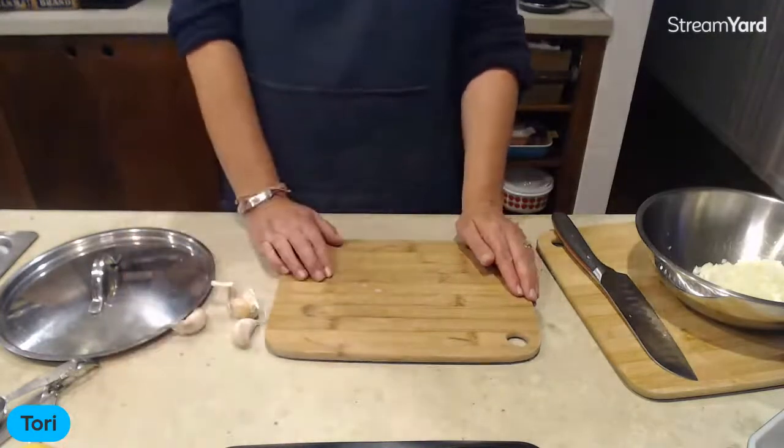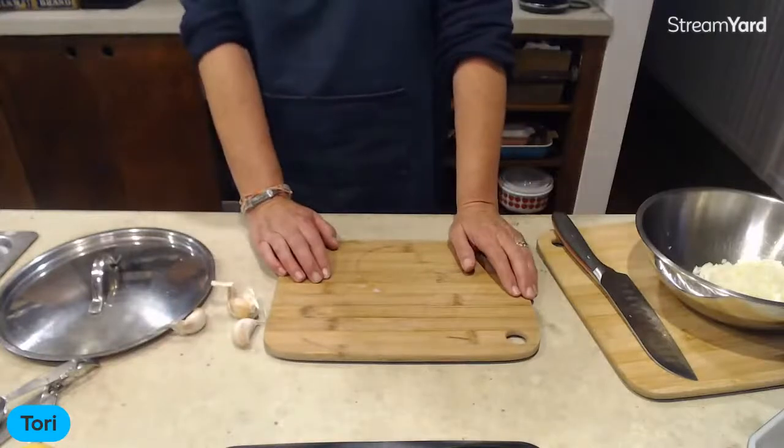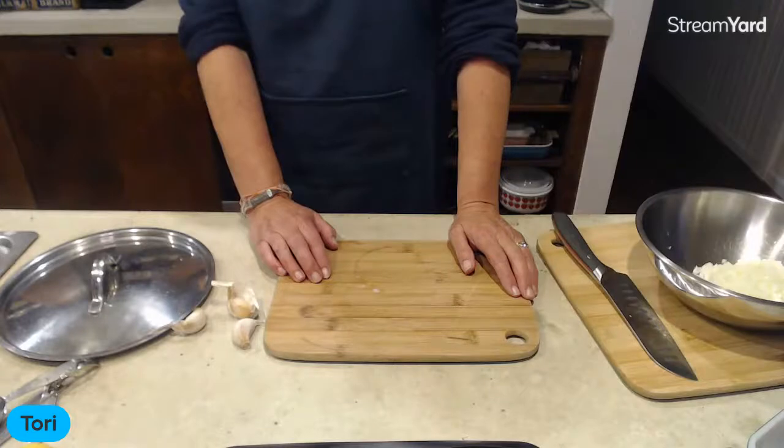Yeah, I could put some sand down my cocoa. It would be a wrap. We only use shitloads of garlic. It's a standard measure in this house.